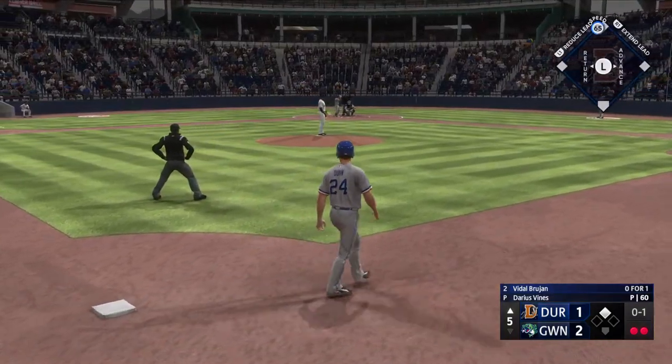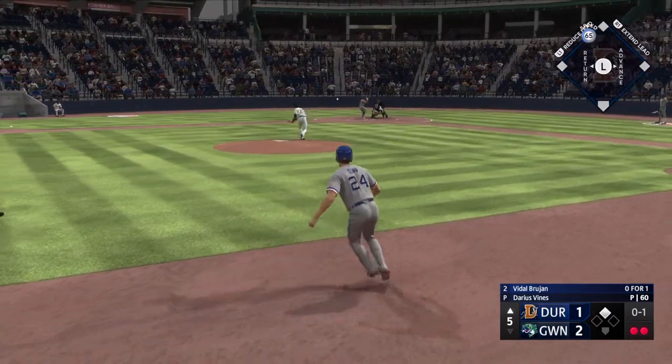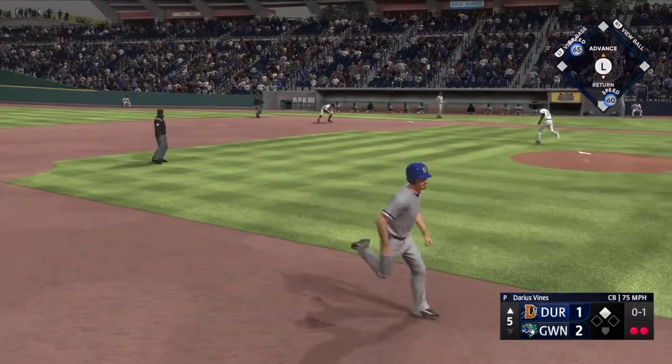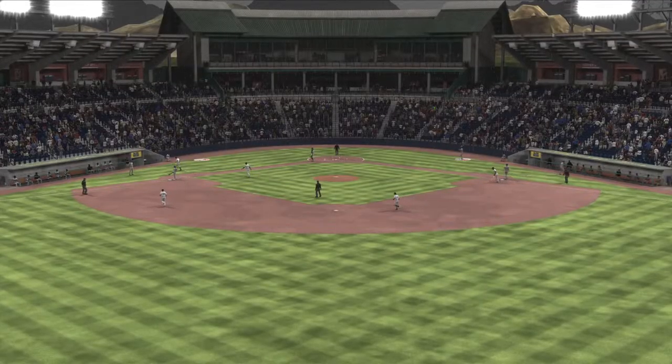And now it's Vidal Brujan. He's 0 for 1. He's been such a good hitter with runners in scoring position. Some guys just take it to another level for him right now. Ah, that ends the inning, so we take a break.